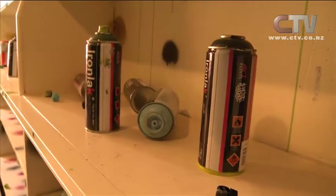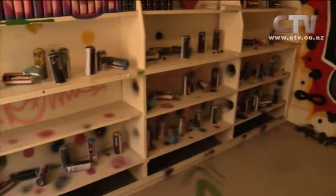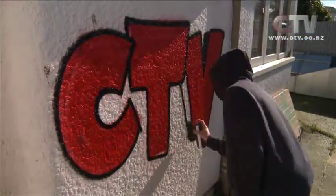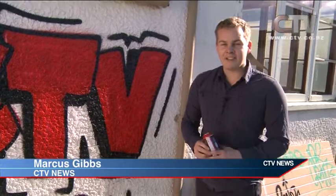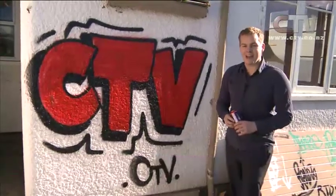The artists have used hundreds of spray cans to leave their mark, and 4 days of solid work to transform the inside of this house. The next step is to tackle the outside and soak these walls in layers of paint. CTV has already sprayed its logo on the side of the building, and within a day, hundreds of crazy designs will be tagged all over it by some of Christchurch's top artists.